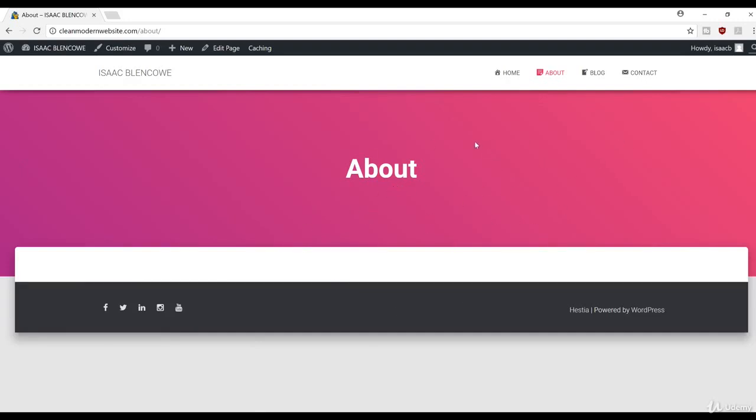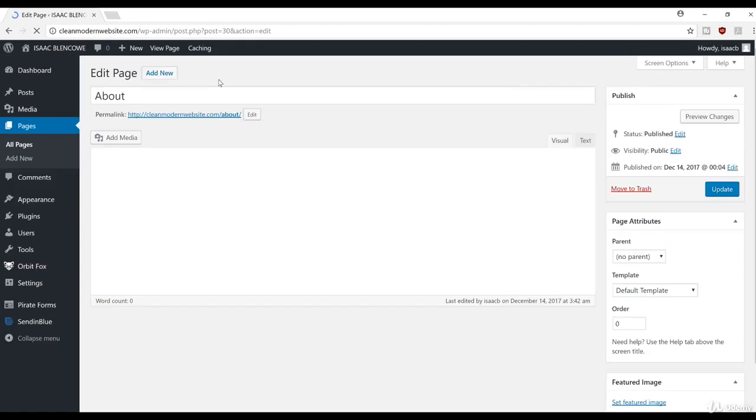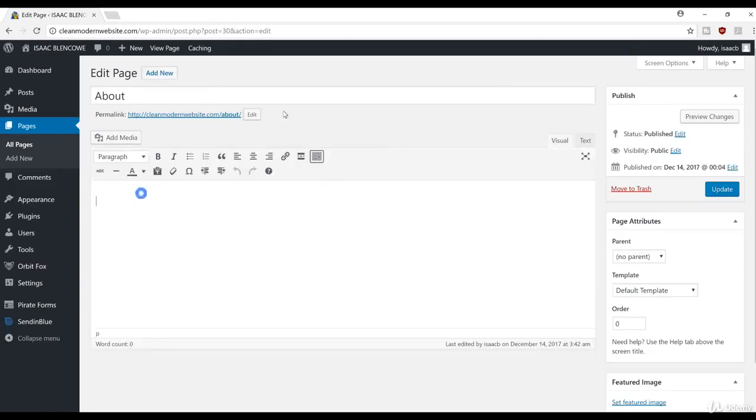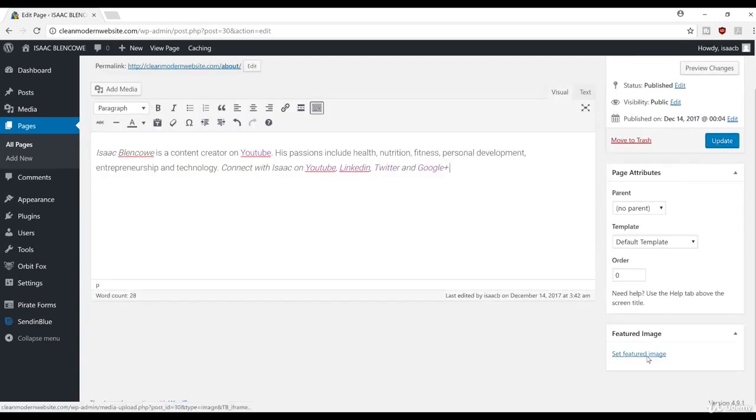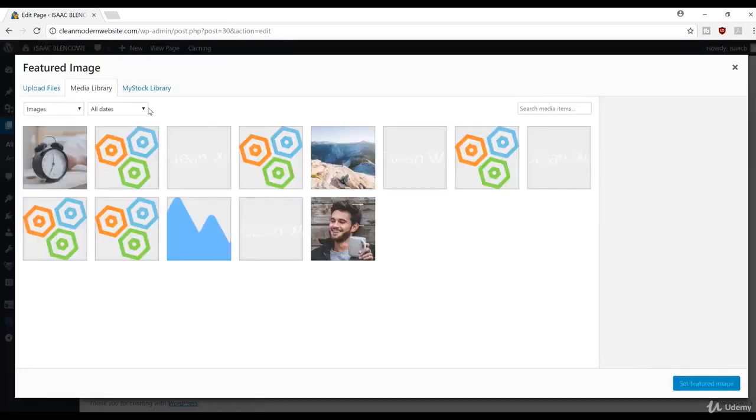Now, if you look at it, it looks very, very boring. But I'll show you how you can make up your about page. What you want to do is simply hit edit page, and you'll put in your about. So you put in about yourself or about your business or your blog, whatever you've got. You want to make sure you set a featured image for this, and you'll see why in a moment.